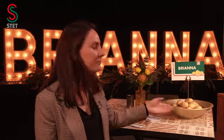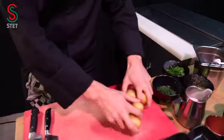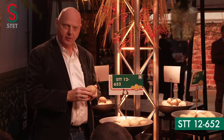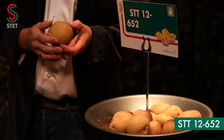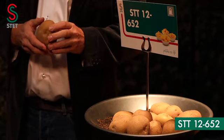This year, during the Potato Days, we put our newest variety in the spotlight, the Brianna. Brianna is an early maturity variety, high yielding and with a beautiful and bright skin, suitable for the washable market. This is an excellent crisping seedling, this is STET 12652. Really, really shallow eyes, you can see. It's a wonderful crisping quality till the end of the season.